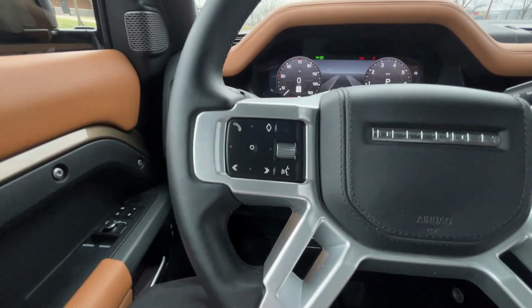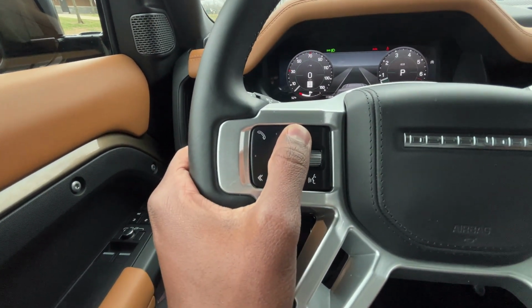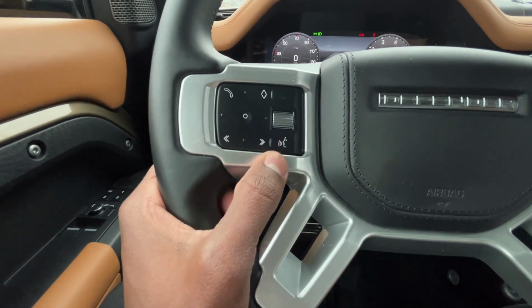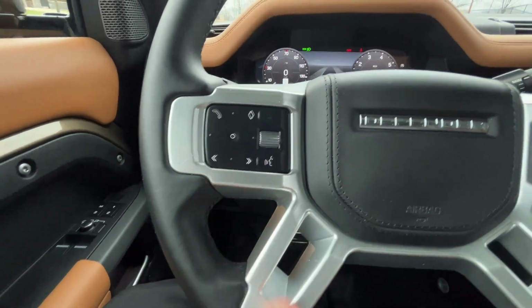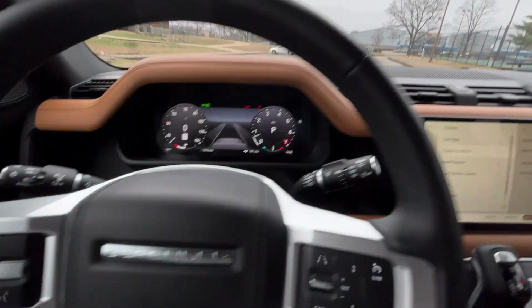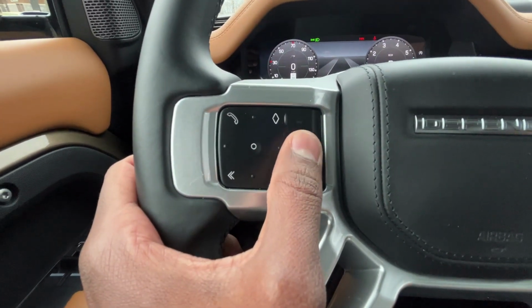And then going back to the steering wheel, we have our shortcuts here, so we can pull up our navigation here. And then we can use this for our track list or radio station favorites there. Now all of that is customizable on here. You can set all of that up for your favorite buttons. And then we have voice recognition there. Like I said, it's a volume scroll knob there.